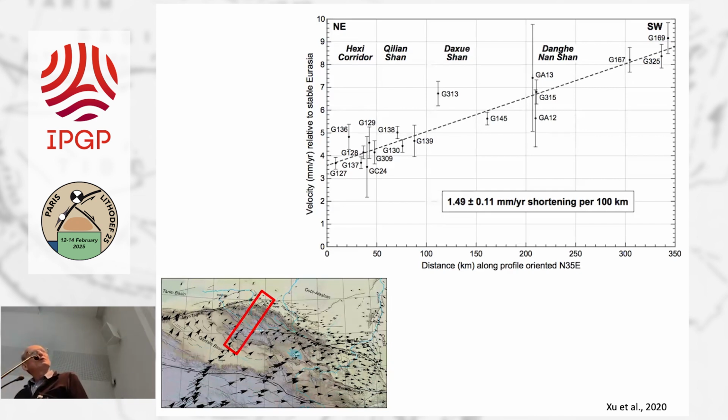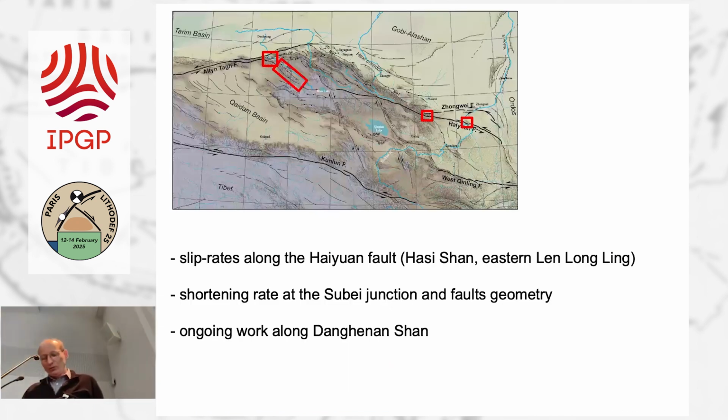There is a lot of work that has been done in recent years along the frontal Qilian Shan, in the Hoshi corridor. There is much less work that is done, to my knowledge at least, along the southern range here, the Tashi Shan and the Danghenan Shan. So in the following, I want to show you some work we did along the Haiyuan Fault first, on the Hashi Shan here and in this area, and then I will come back to the west.